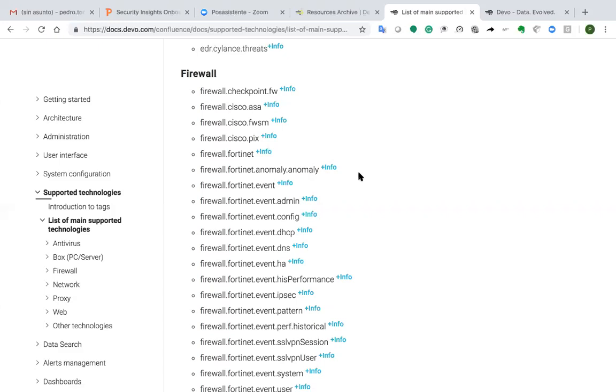Okay, and the last one. I received this in my mailbox, and one of the attendees is wondering, can I feed information from other sources via syslog or other protocols and have it available to trigger alarms?